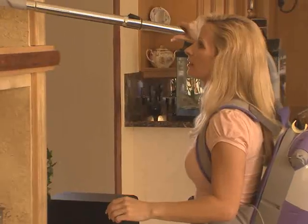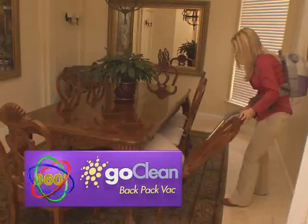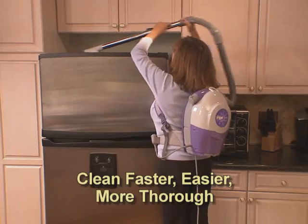Unlike conventional upright vacuums that typically clean back and forth on carpet, the GoClean cleans back and forth, up and down, and in between. That's right, it's 360-degree cleaning. Floors, stairs, ceilings, and in between. With adjustable suction for multiple surfaces. Clean faster, easier, and more thorough than you do today.